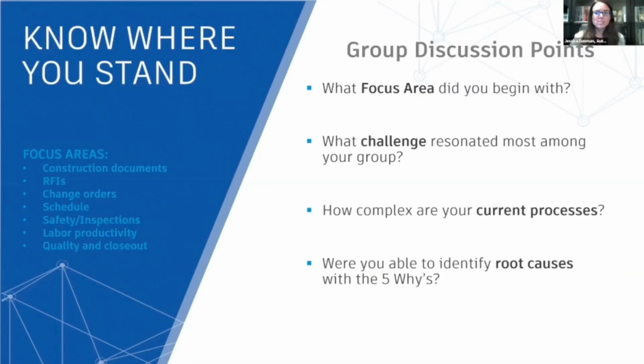What challenges resonated most with your group as you were discussing this topic? How complex your current processes are. I find that's an area we all probably could say we need more than 7 minutes to dive into. And then, of course, were you able to get to the root cause of any of your primary challenges by leveraging the 5 whys? So do we have anyone who would like to share what your team was discussing?